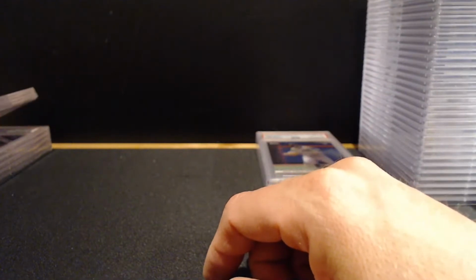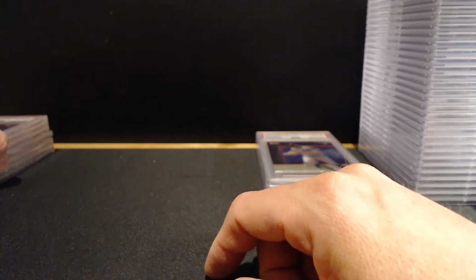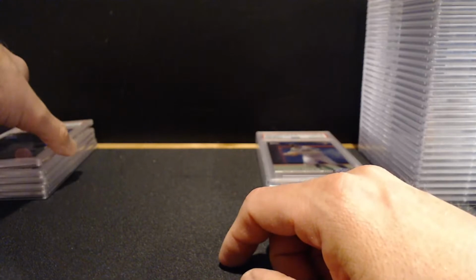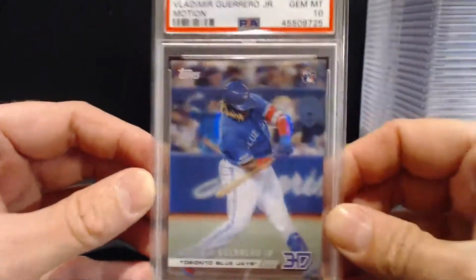So next we have Vlad. When we get to the end of this, I'm going to show you some. I had 4 cards that were actually mislabeled and mistakes, and they're pretty funny to look at. I already contacted the guy that I had subbed with on it, and he got back to me right away. And the next sub I send, I'm just going to send them back, and they're going to send them in to get fixed. So we have Vlad, we have his rookie motion.